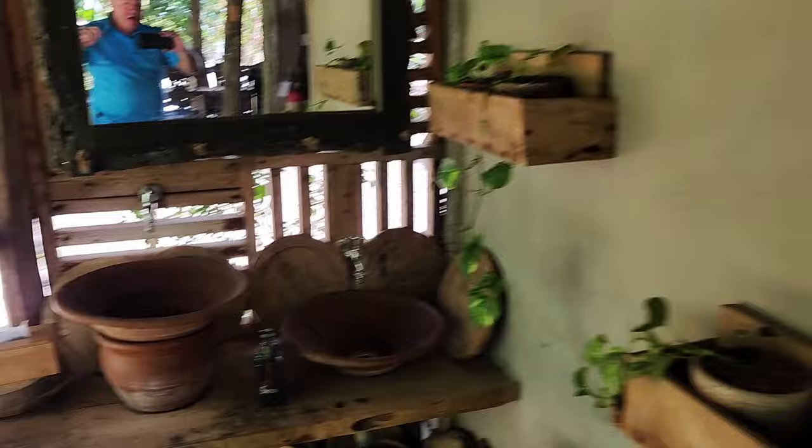Oh, awesome bathroom. Because it's a farm, there are plants and wood everywhere. Nice. Oh, and that's the wash basins. Check out these wash basins. Oh, awesome.